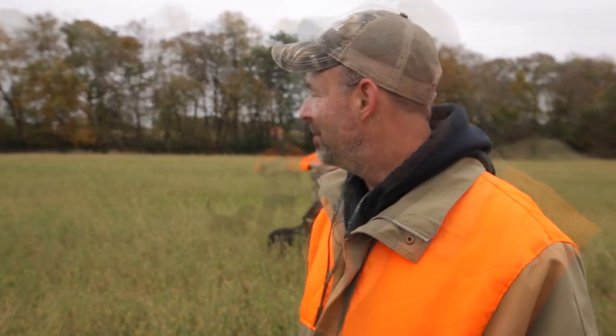Yeah, dogs are doing well. Guys are shooting really well too. It's a fun trip. Again, cover's nice and short in here, so it's more of a classic chukar type look, and it's just a cool experience.